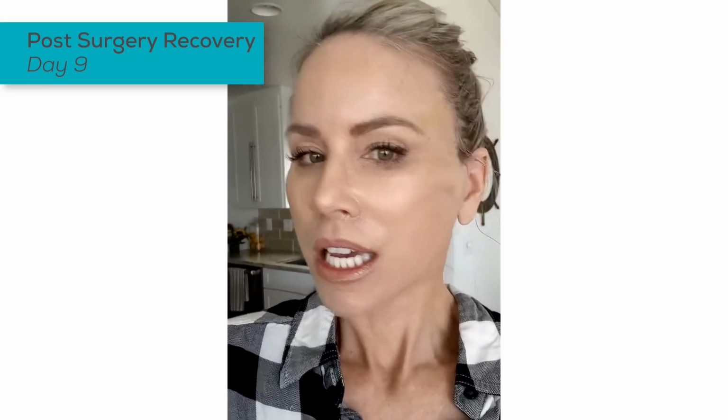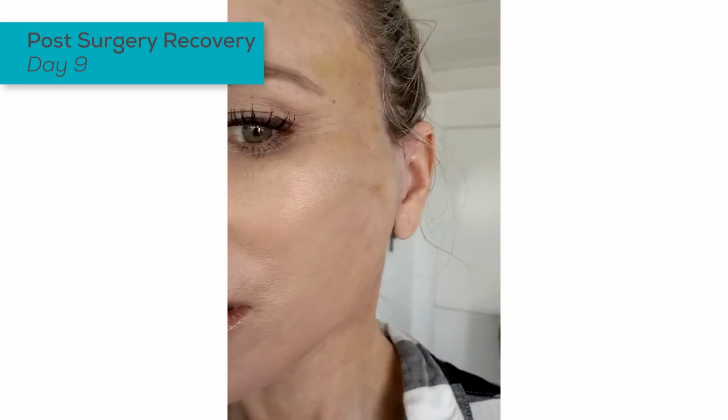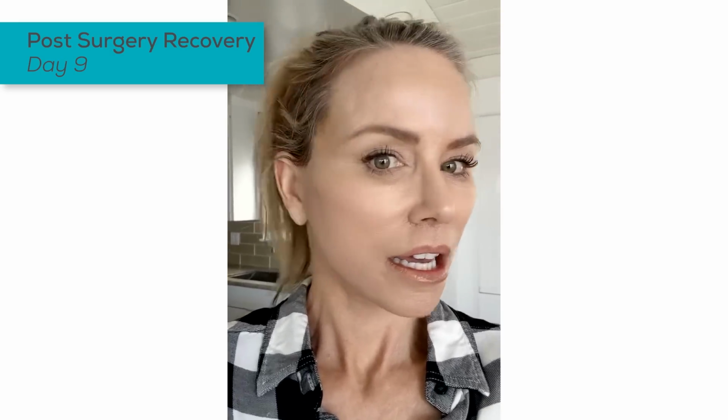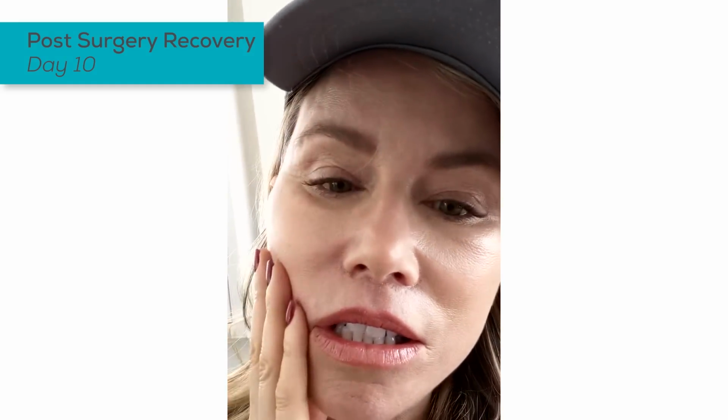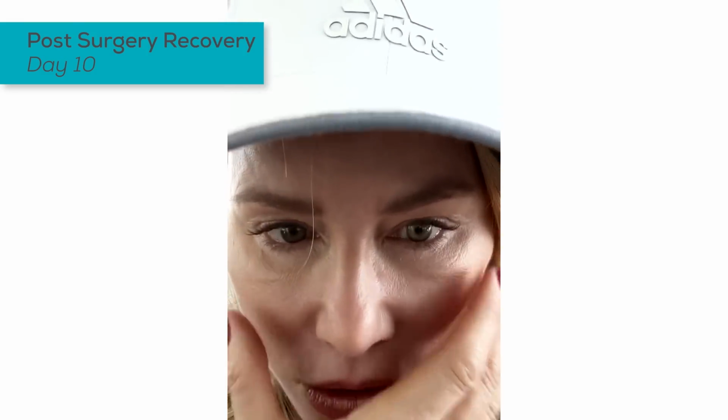Hello! It's day 9, and things keep getting better and better each day a little bit. Still have some major awkward swelling right over here and some bruising, and over here of course as well. But things seem to be getting better each day, and I think I'm going to like my results. Day 10, and starting to be able to smile, and still really tight and swollen here and here.